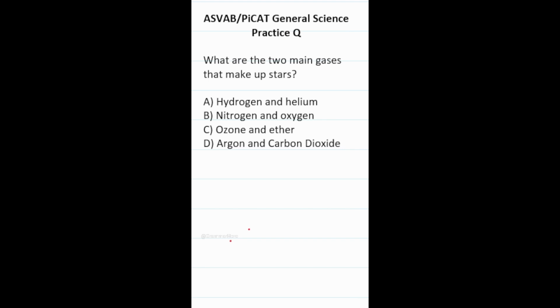This ASVAB PiCAT general science practice test question says, what are the two main gases that make up stars? So let's look at these. Ozone and ether doesn't make any sense. Nitrogen and oxygen are the two main gases that make up the Earth's atmosphere. Earth's atmosphere is about 78% nitrogen and 21% oxygen. So that's not correct. Argon and carbon dioxide are also found in Earth's atmosphere. So by process of elimination, we must conclude that stars are made up mostly of hydrogen and helium, A.